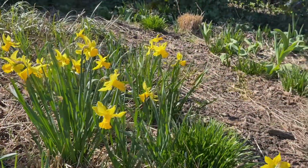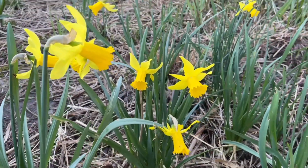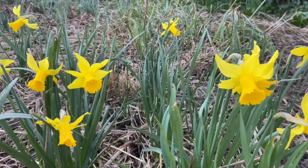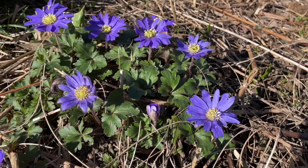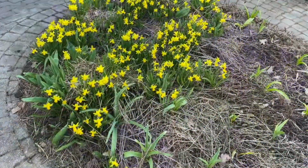I have some more daffodils, like the Narcissus February Gold, bigger than the Tete Tete, but smaller than the Dutch master daffodils I have in the back garden. And to finish the tour of my front garden, the Anemone blanda Blue Shades is bringing some bright blue color to this part of the garden as well.